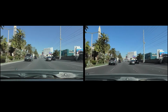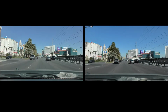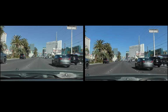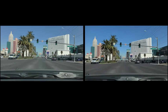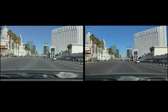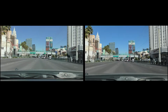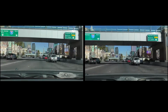I am on the Strip in Las Vegas. Like I said in the intro, I am riding down the Vegas Strip. It is 10:15 in the morning, and I wanted to do this daylight and nighttime comparison, driving up and down the Strip. I will be back later on tonight to do the exact same drive in the exact same lane and the exact same speed, hopefully, to be able to give you something to compare between the Panasonic WXF1 and the Panasonic VX870K.